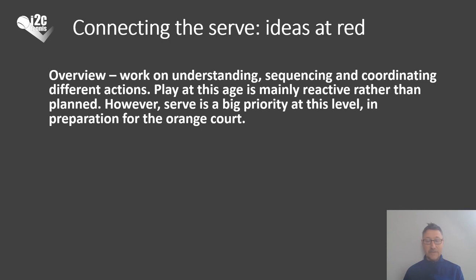But the serve is a huge priority. That's another presentation for another day. But the serve really has to be developed well at an early age for players to be able to develop the game at a young stage. So in preparation for the orange court, I would advocate that the serve is prioritized on the red court. That would mean to me that the players should be coming out of the red court program with a fluid action, with the continental grip pretty much in place. So I want you to bear those factors in mind when I suggest some of the activities that we're going to go through here.